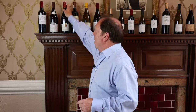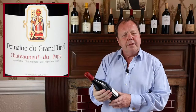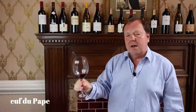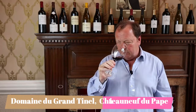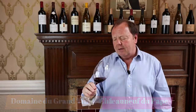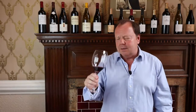And a producer I've chosen for you is Domaine de Grand Tinel in the Châteauneuf du Pape. Lovely producer, owned by the Cherrier family. And we'll talk about the producer in a moment, but let's taste the wine first of all. The wine has a lovely, deep, opaque colour, super colour in the glass. And on the nose, that wonderful jammy fruit, damson jam that you get with the Grenache grape variety. Absolute classic. And then let's taste it.